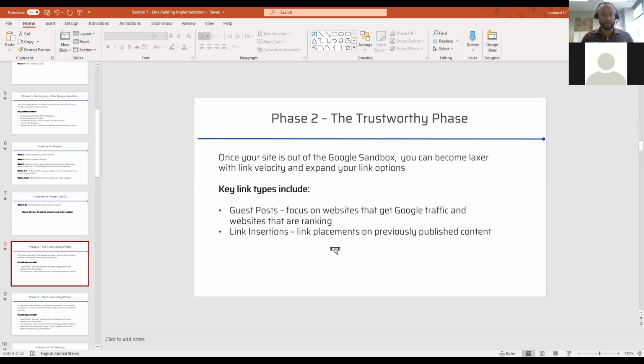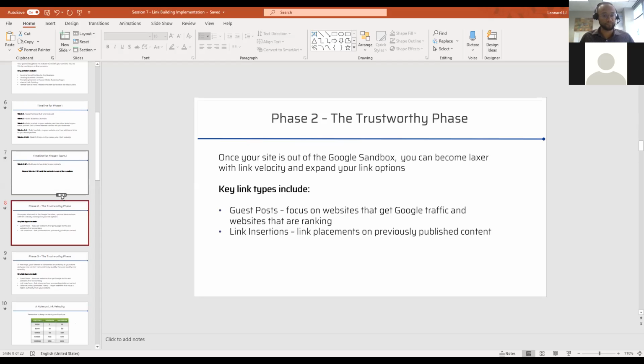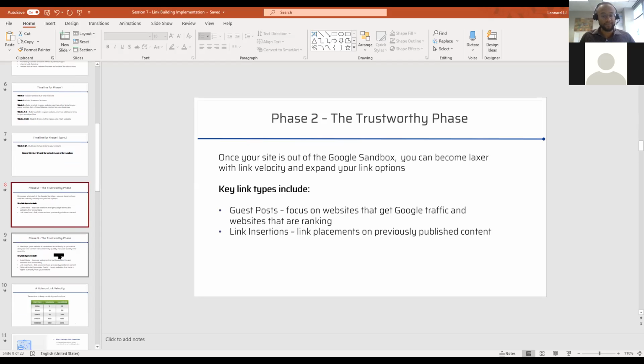And this is where the retainers come into play, where they're going out and getting you these links every week, every month, so that you don't have to do it. Using some of those metrics that we discussed last time, you want to make sure they're getting you quality links that actually are adding value to your website.